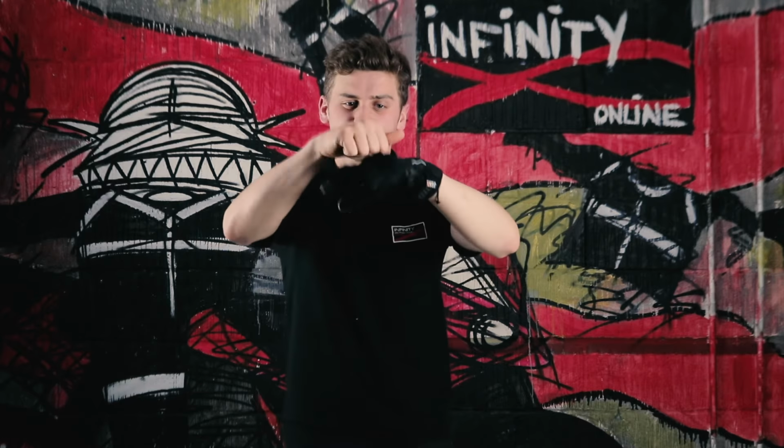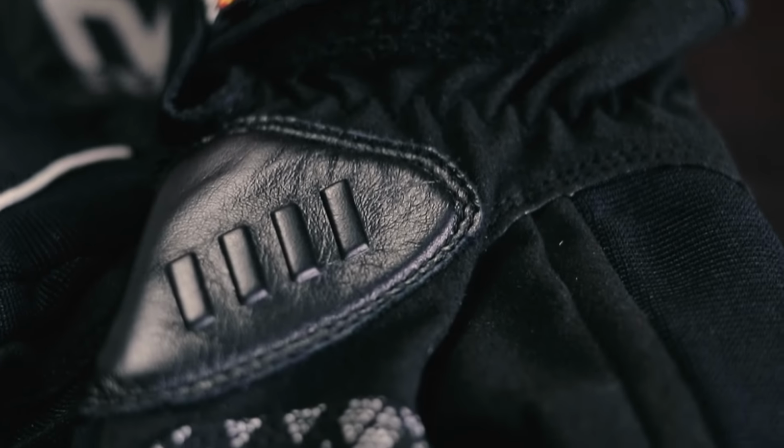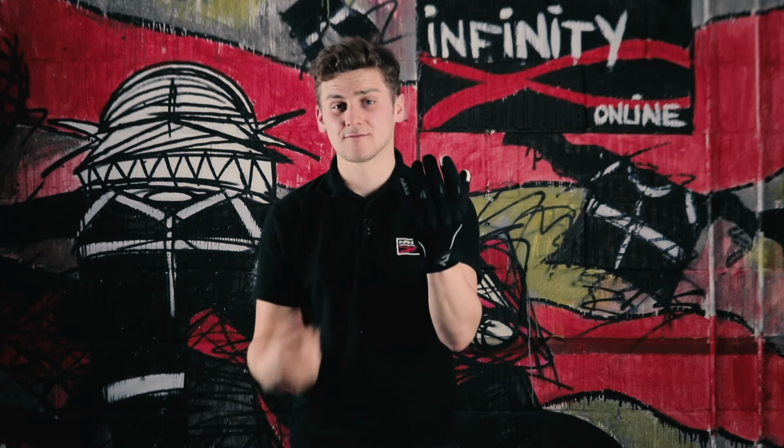You get a little bit more protection, same again on the knuckle, but you get a bit more on the fingers and on the palms. It's a mesh glove, it's elastic, it's very flexible and comfortable to wear. Again, a nice short cuff, easy Velcro strap, just a simple, good quality glove.